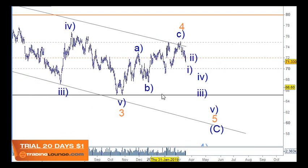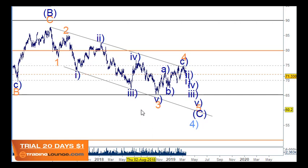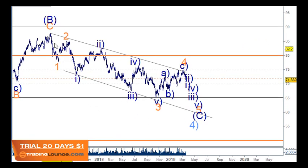On the downside here, if I can just bring across CBA here, then all this move down here, this is what I've sort of had here for this, which is from this top here, wave 1 and 2 here, and then 1, 2, 3, 4 and 5 here for the third wave.